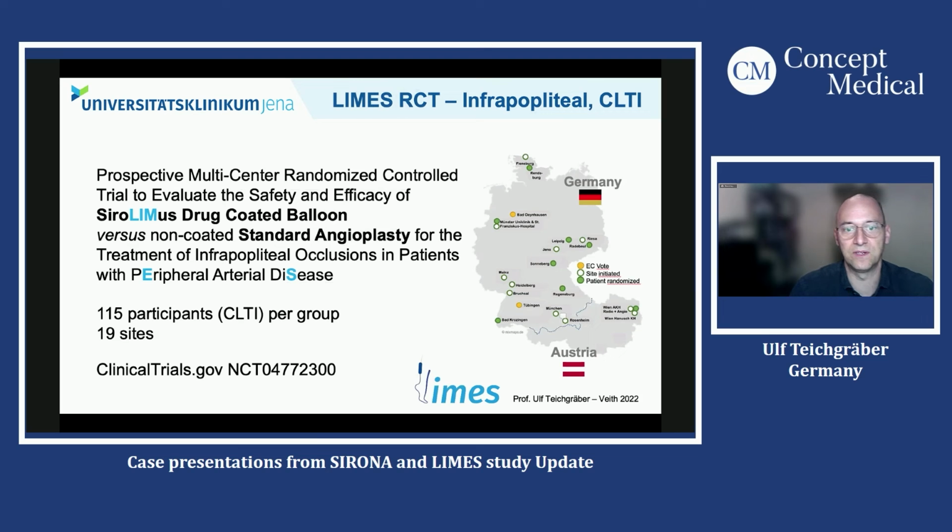And now I want to go to the other trial, the LIMES trial. The LIMES trial is comparing the Magic Touch against standard angioplasty, POBA, with a smaller cohort of 230 patients, so 115 in each study arm. We are currently recruiting at 19 study sites in Germany. We started about 1 year later than the SIRONA trial.